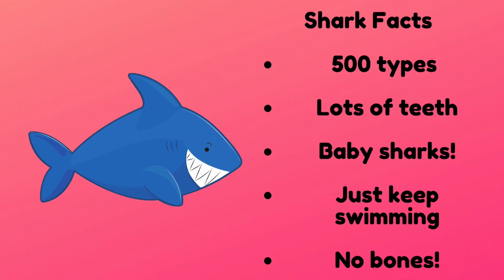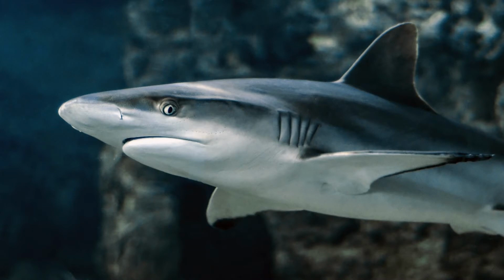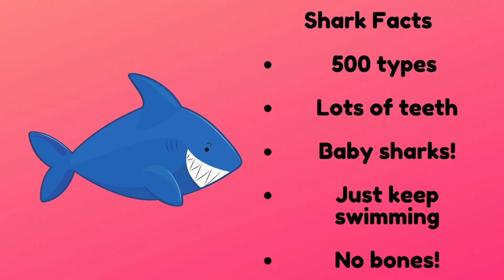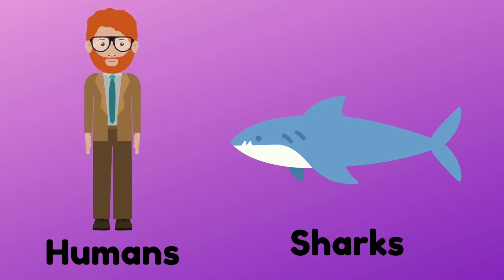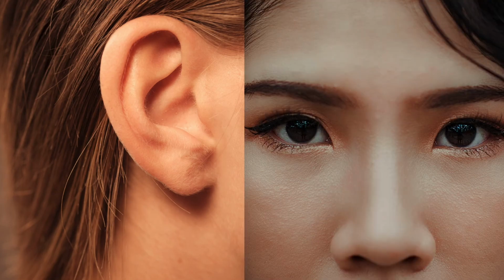A shark has to keep moving for its entire life. If it ever stopped moving, it would not be able to breathe. Whew! That is one long workout. Sharks have no bones. Humans have bones inside their bodies, but a shark's body is made up of cartilage. This is what our ears and noses are made of.